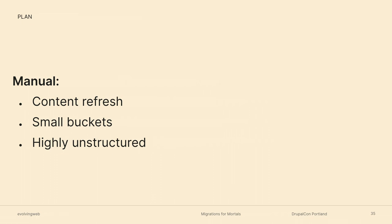And in the end, if your content is highly unstructured, like I was saying before, if all of your content is put into a gigantic WYSIWYG editor, it's going to be hard for developers to create accurate scripts to migrate your content. So you might want to go with a manual migration at this time.